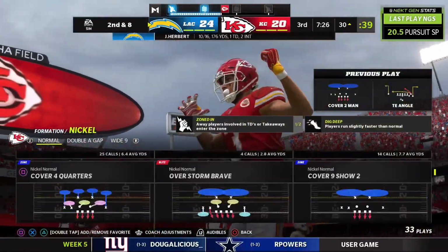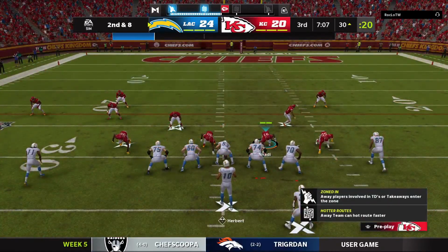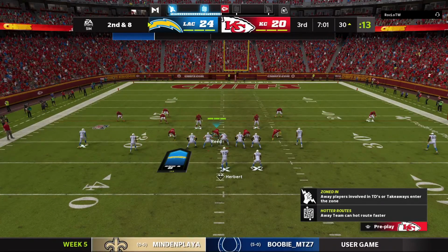And only able to get 2 here, stopped at the 30. Well, speed is definitely a calling card if you play cornerback in this league, and he does a terrific job there of hustling in quickly to make the play.